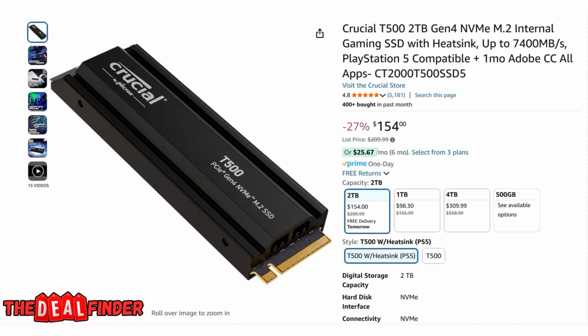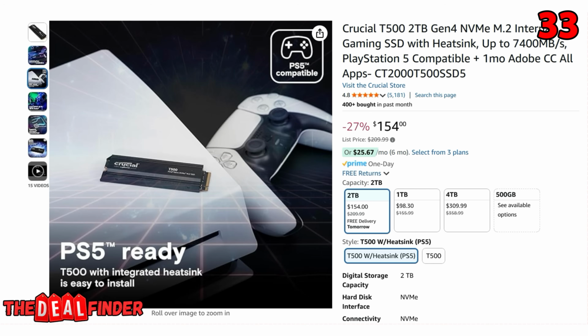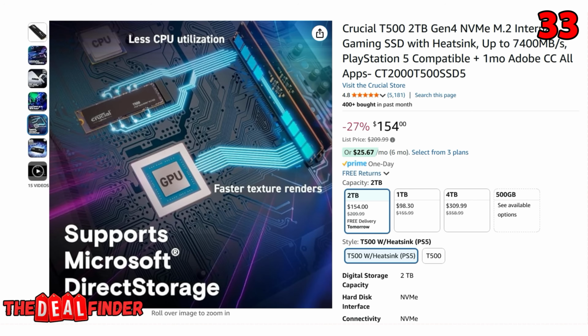A great time to upgrade your hard drive, whether it's a desktop, laptop, or even PS5 from Crucial. We have their 2TB hard drive, and it does have that heat sink. Check out that price, $210 all the way down to $154 even.